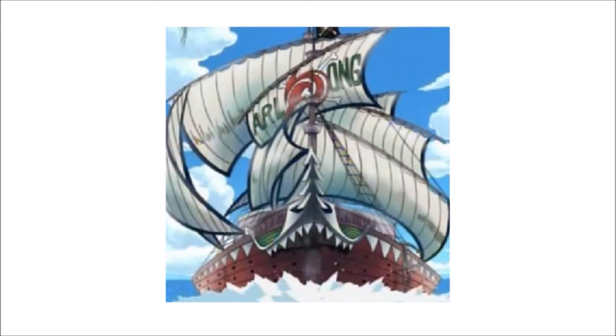Look at the design of the sails and everything. Look at how wide it is. Look at that figurehead in the shape of Arlong's upper head. It's such a wild design for a ship, and honestly, we've seen almost nothing else like it in the series. It is such a unique ship design that it really stands out.